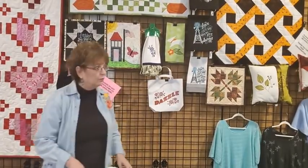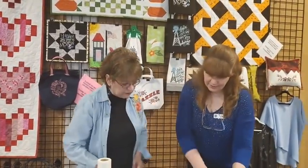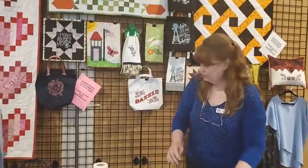We ready for the pattern? We're going to do the pillow next. Where's our pattern for that? Oh, there it is. So, watch your step. Those vinyls, let's just talk about the different colors.